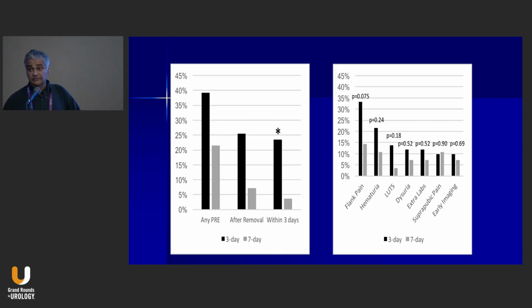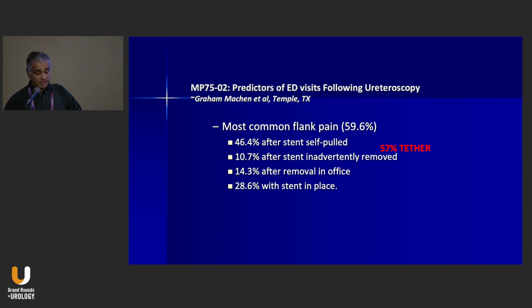The next question is, okay, if I'm going to leave a stent, how long? RCT, 3 days versus 7 days. It's best to leave it at least more than 3 days. We don't know if 5 days is better. I take mine out at 5. But 3 days is too short. If you take it out at 3 days, they're more likely to come back to the ER. They're more likely to come back with flank pain.